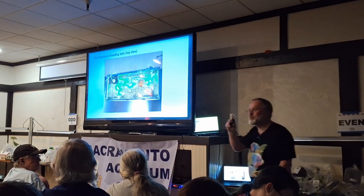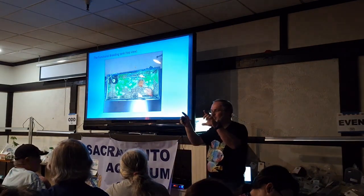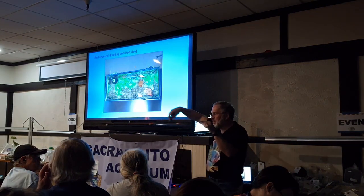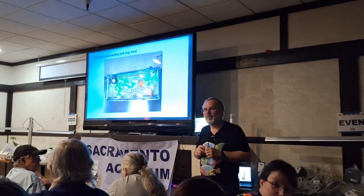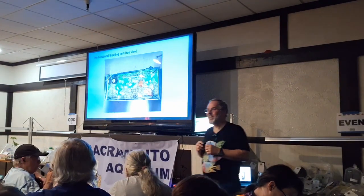If you put all your plants around the outside... When I first got into the hobby, I remember the old Tetra books, all those how-to-set-up-an-aquarium books, and they would set everything up like a fence around the outside. Yes? You said hide. You mean hide or just get out of the line of sight? Both. And often hide, yeah.